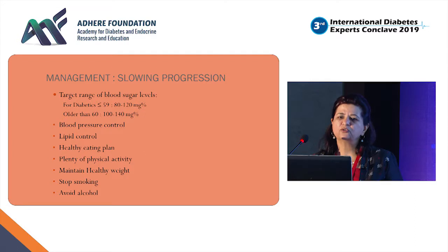The best way to slow the progression is to see that they are able to maintain their blood sugar levels within normal limits. If the patient is a diabetic under the age of 60, their blood sugar levels should be in the range of 80 to 120. That is able to delay the progression of diabetic neuropathy. Older than 60 years, the blood sugar should be between 100 and 140 milligram percent.